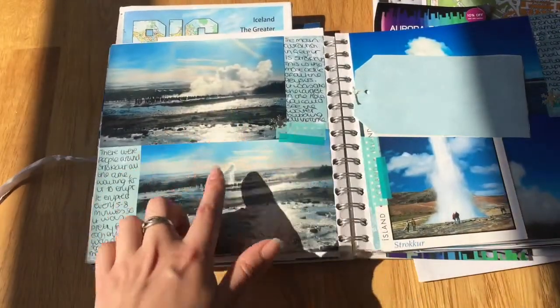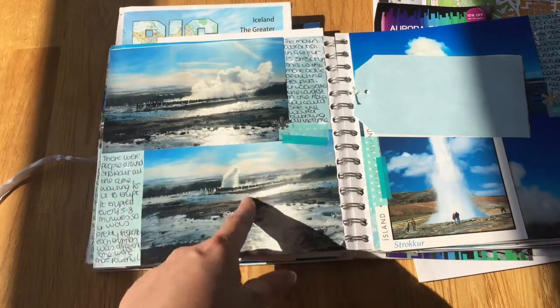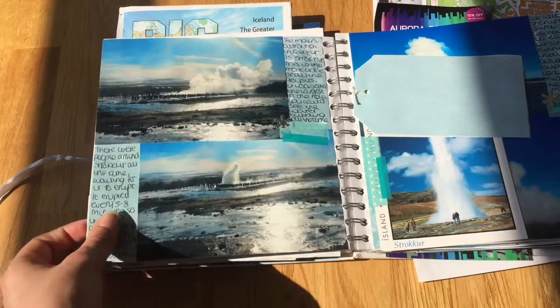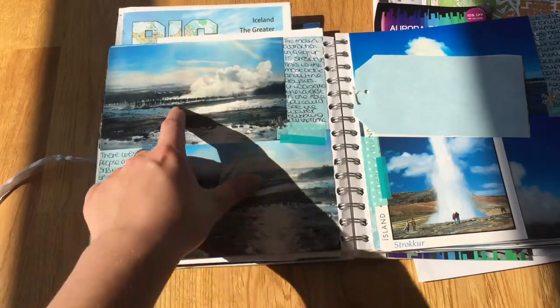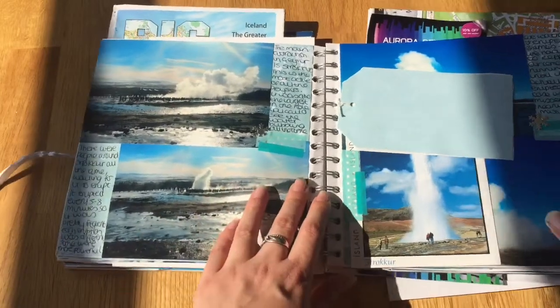So this is the main sort of geyser. This is Strokkur, which is one that erupts every 5 to 8 minutes. So it's the most famous. You can see all the people sort of waiting for it to erupt. So this is after it erupted, and this is just when it's erupting.